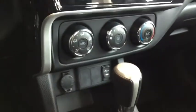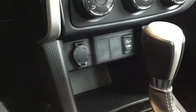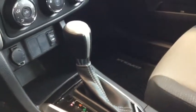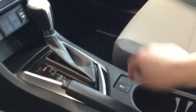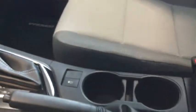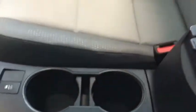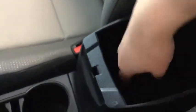Below, you have your climate control knobs with that stunning chrome detailing as well as your USB and auxiliary input, some storage below, and you have that leather trim to tie all of that sporty style together on your shift knob. You have your traction control down there as well as your parking brake. Your cup holders do come with that removable piece, so it's nice and easy to keep clean. And with your center console, you have that top shelf for any smaller items, and below that mat does come out for easy cleaning and maintenance.